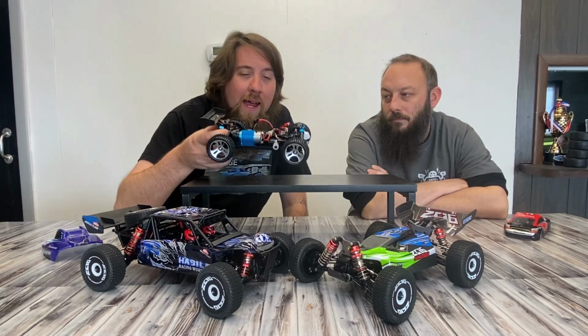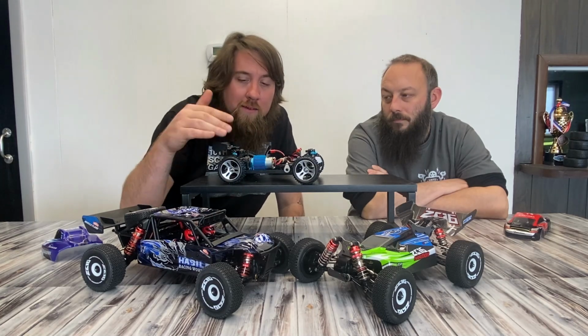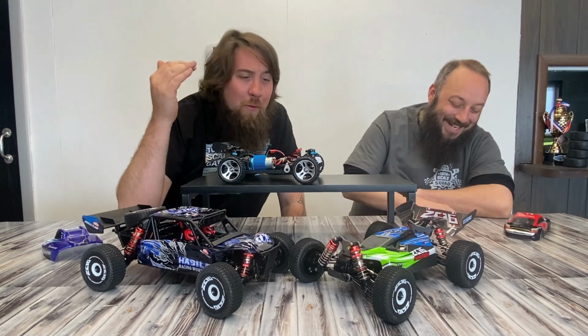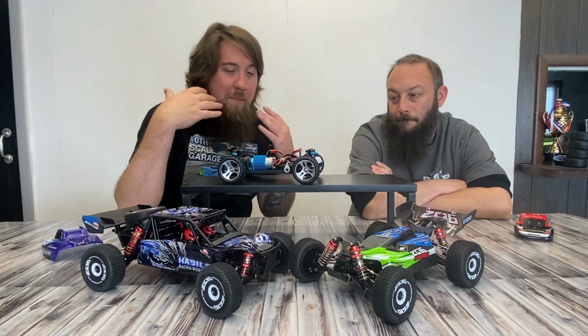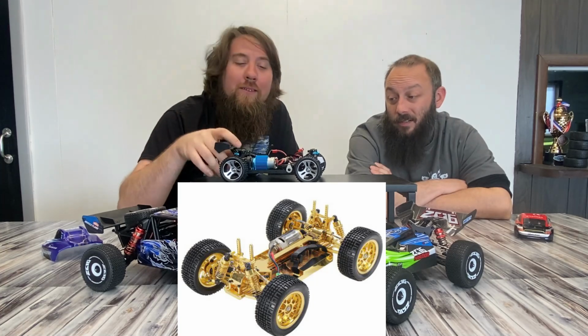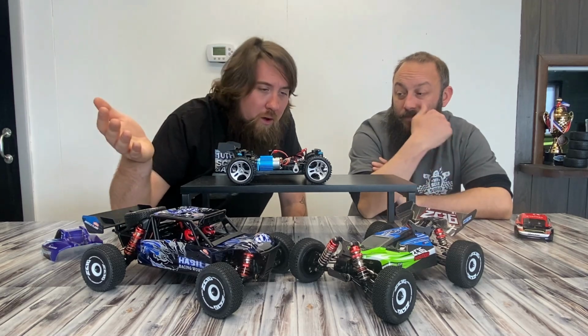And you can buy upgrades for this. Literally every piece on this thing, if you're into upgrading, you can get an upgrade for it. It gets pretty ridiculous. I mean, we're talking carbon fiber, all aluminum. And when I say all aluminum, I mean like all aluminum, and everything was gold plated as well. So you can build these things up to be ridiculous if you want to.